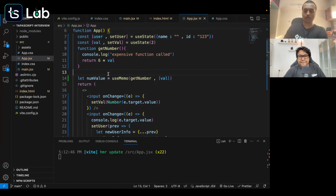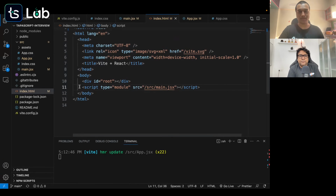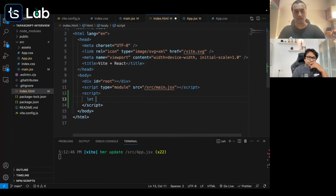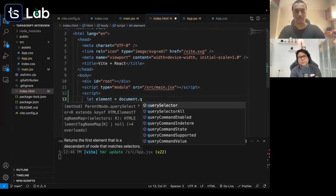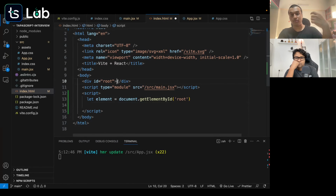One of the few things which I do keep in mind is, like, right now we are using React. If it was a normal JavaScript, let's say a HTML JavaScript application, now we have a script over here, and if I have to target the root element, what we used to do is let element equal document dot querySelector, or getElementById, and we will do root. But the problem is that if I have to add a particular value inside of it, what I used to do is element dot innerHTML is equal to.